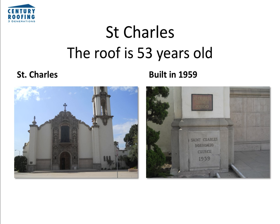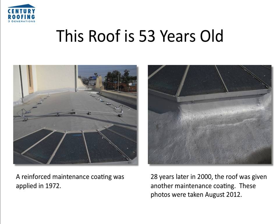This is St. Charles. The church was built in 1959. The flat section of the roof is 53 years old. The reason I'm highlighting this building is because my dad put on the original roof back in 1959. This is a portion of the roof in the back that just has reinforced maintenance coatings on it. This is the original roof.